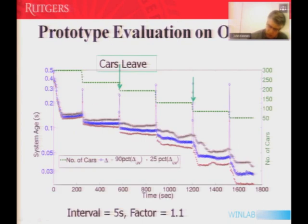Okay, so this is a prototype evaluation that we did on ORBIT. I did many simulations; the results are in the thesis. The y-axis on the right is the number of cars in the experiment, and you start with 300 cars. I set the broadcast period at each car to a pretty small value, around 0.03 seconds. That's a very small period, or a very large rate, for a network of this size, and so you see a very large system age. Your broadcast period is 0.03 seconds, yet the system age is 0.5 seconds. That tells you how much delay is introduced by all the packet errors and so on.